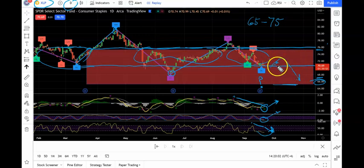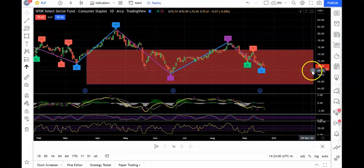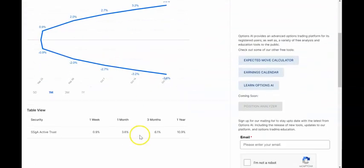And I just want to point one more thing out. You see, this is trading at 70.62 at this time. And we go to a tool called Option AI, 70.68. Moved a little. But we're going to see about a 3.6% move in 1 month and a 6% move in 3 months. So let's just go in the middle there for 45 days. Let's call it 4 or 5%. That's not a lot. It's not a big move.